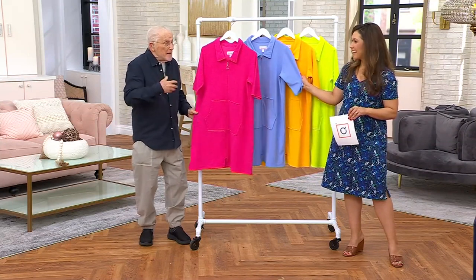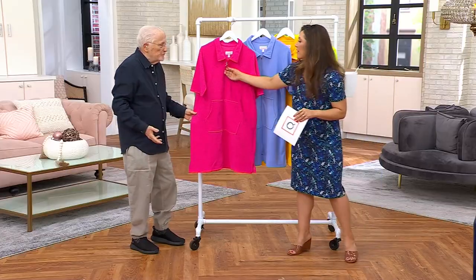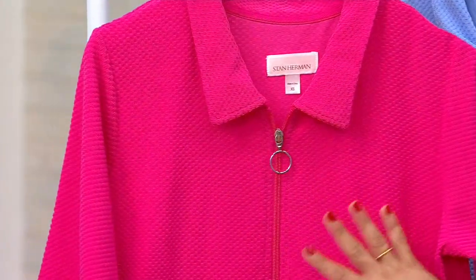And a lot of people don't want to put things over their head. So this gives you the feeling of a hoodie without the hood. It gives you the feeling of a popover, but it's got a zip in it. That's the secret weapon. We'll talk a little bit more about the details too. It feels really modern.